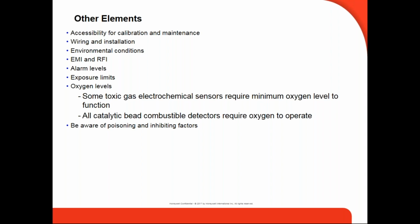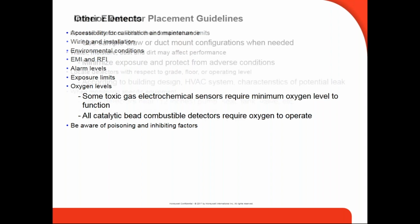as well as exposure limits established by NIOSH, ACGIH, as well as OSHA, more so from a toxicity stance. And of course, oxygen levels. Some gases themselves, as mentioned, can actually deplete the oxygen. Now, the majority of electrochemical sensors do require minimal oxygen to actually function. When I say minimal, you're talking roughly about 10%. However, catalytic bead technology does require oxygen to operate at all times. You also need to be aware of any potential poisonings or inhibiting factors that can impact the sensors.